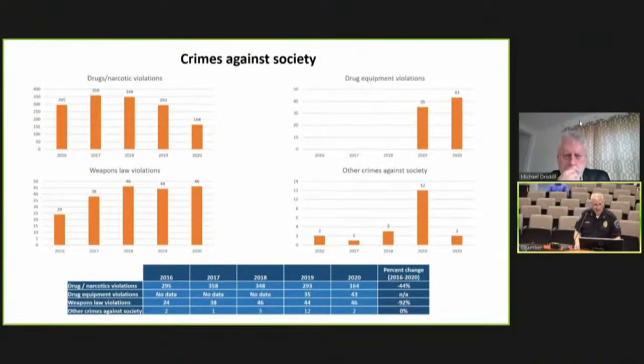So drugs and narcotics violations, again, this is one of those categories. It's down, it looks good, but this is also driven by us as well. And so as I was sharing with you earlier, the fewer arrests we make, as we make more arrests for these, it makes those numbers actually go up. So that is not as hopeful as it looks.